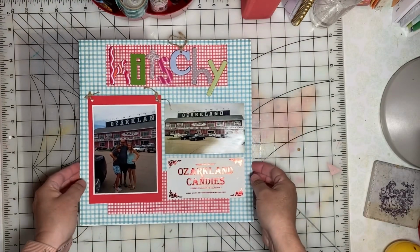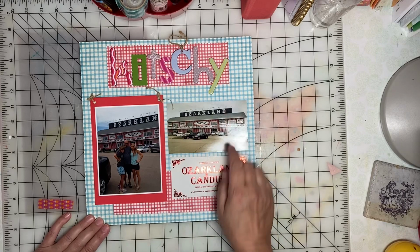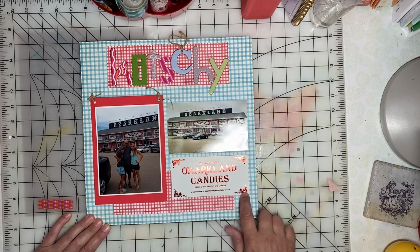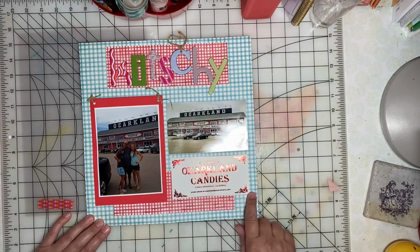Here's another trip we went on to Missouri. We stopped at Ozark Land, and it was a very kitschy kind of place. We got some fudge there, and I cut out the top of the box and put it on this scrapbook page.